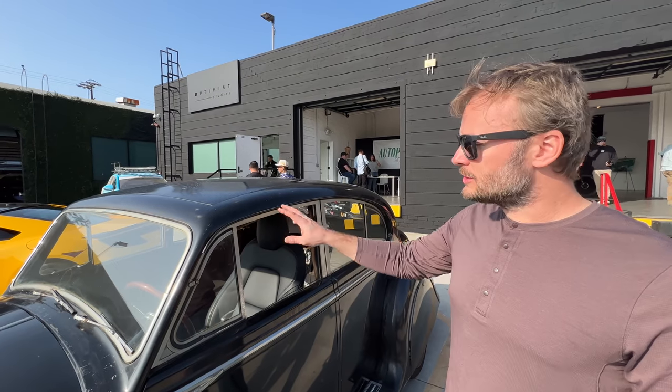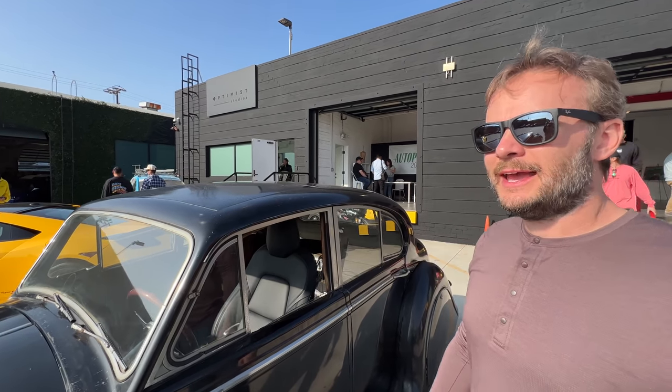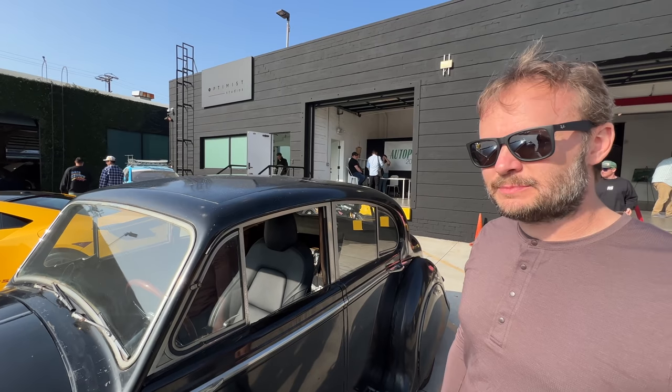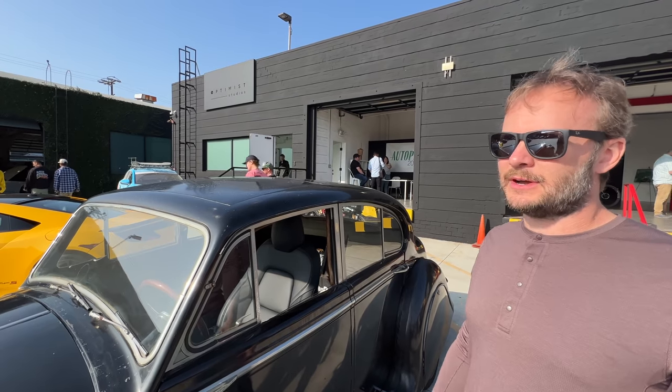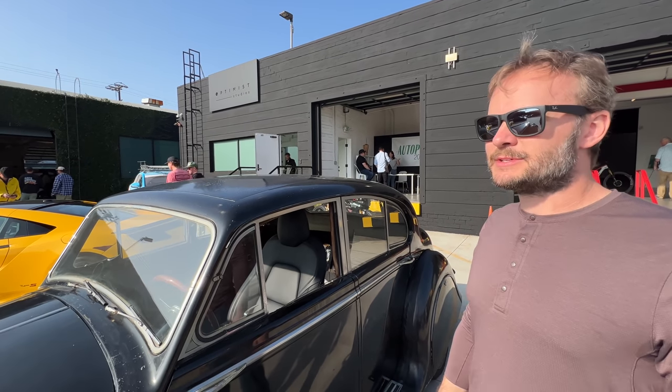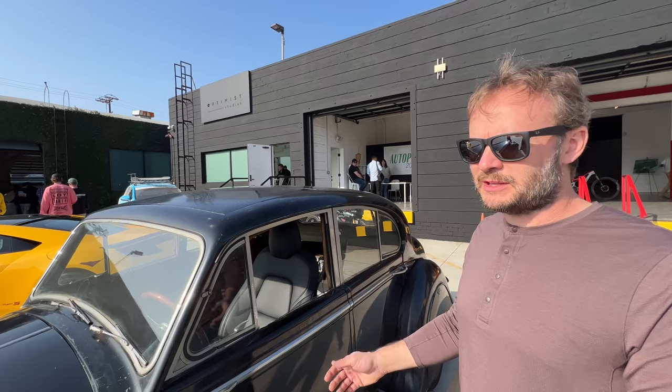This is sort of based on a Bentley Mark 6. I'd be surprised if people start doing Bentley Mark 6 EV conversions soon, because that stuff is so old, so expensive, and so hard to find replacement parts for. At some point, you might as well just shove a new motor in there. And if you're going to shove a motor in there, might as well be electric.